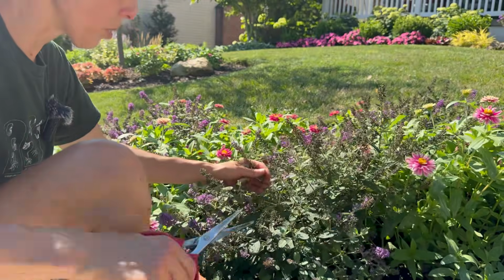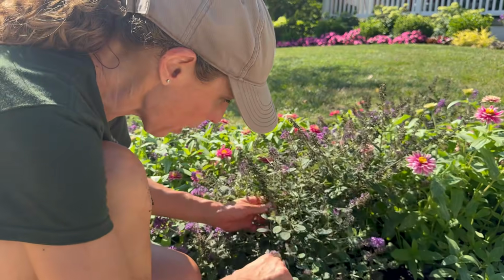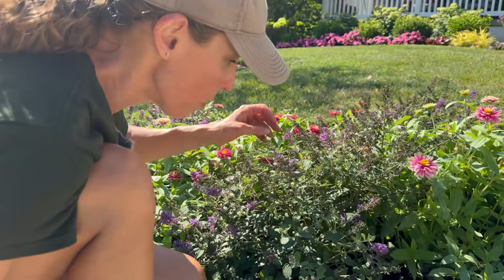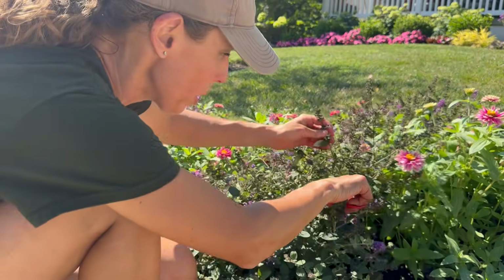So right now they do look pretty brown, but they have grown really nicely. These are supposed to stay compact, maybe 18 inches to 2 feet. I think they've almost reached that limit, but I'm not sure. They've grown quite a bit.